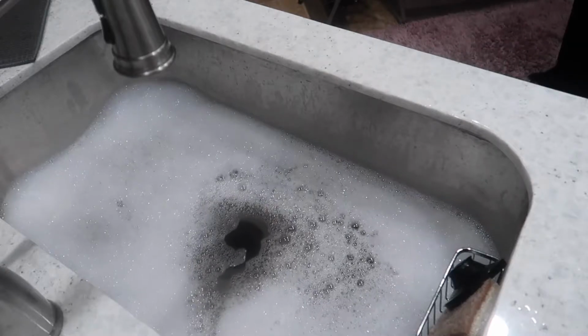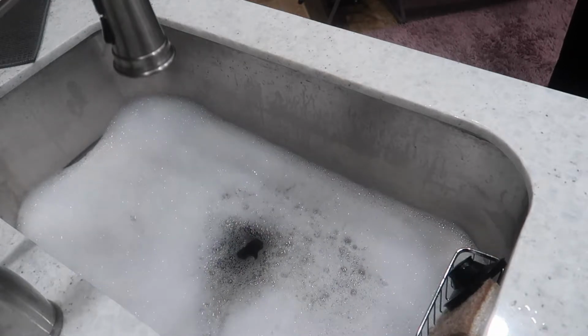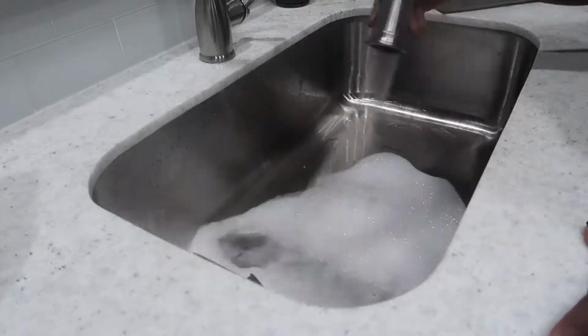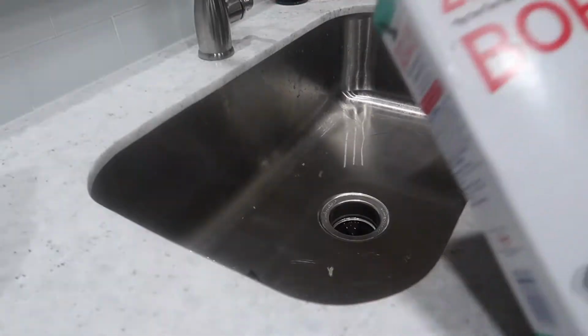A tip that I recently found out is that if you're trying to quickly get rid of bubbles in the sink, run the water and turn on the garbage disposal, and the garbage disposal sucks them right down. I don't know why I didn't know this, but I recently just found out, and it's so much quicker.